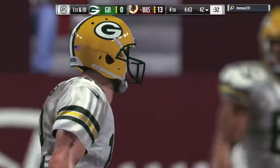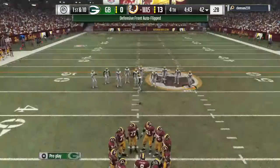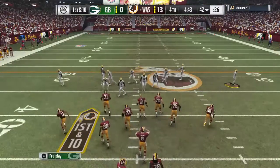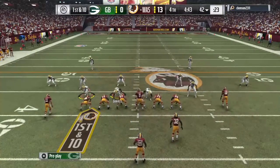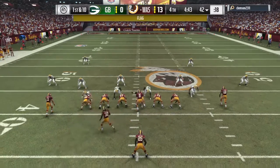A look at Washington as they come onto the field. And they split the uprights last time for 3. They've got the lead. They're not going to play this conservative. They're not hoping for another field goal. They're hoping for a touchdown. I'm with you on that one. I like where your head is. I like the way you're thinking because you're exactly right.